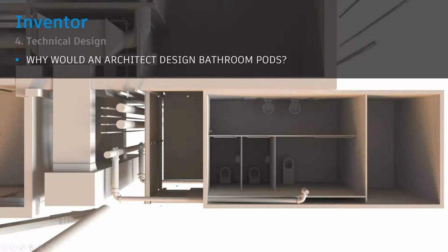Finally, I know we're 5 minutes over time. We did start 5 minutes late, so we're almost on the hour. We have bathroom pods. And if you look at what's happening with design for fabrication and assembly, bathroom pods or precast houses or parts of precast houses or hotels and stuff can be very popular.